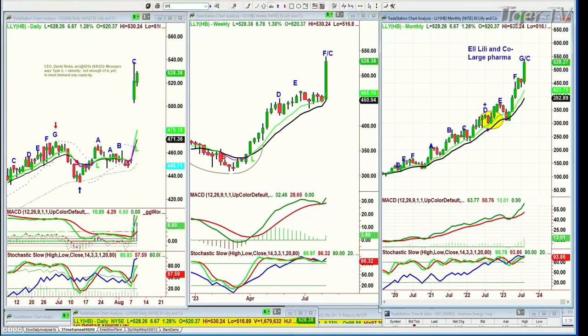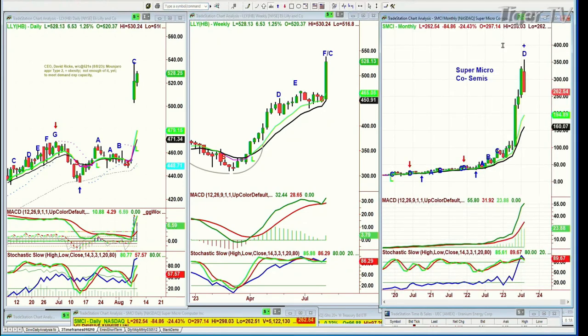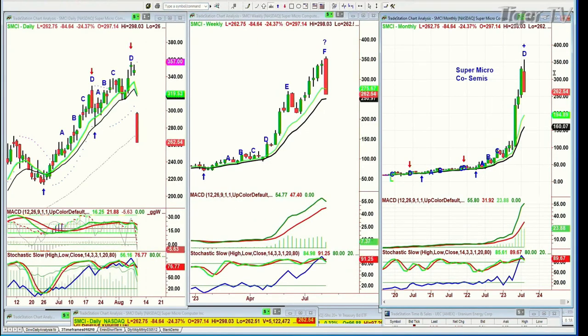SMCI. So this is one I did all the notations and everything, and I thought, I've got to put this on my list. This was about 3 months ago, maybe 2.5 months ago. It was somewhere over here, and I thought, this is unbelievable. This is Super Micro, a semiconductor company. And I thought, how did I miss this? It was in the Investor's Business Daily. I just never took note of it. And it finally went to a peak D 2 days ago, went to leg D. Yesterday was a peak D. Today it's down 85 points, 24%, at 262.